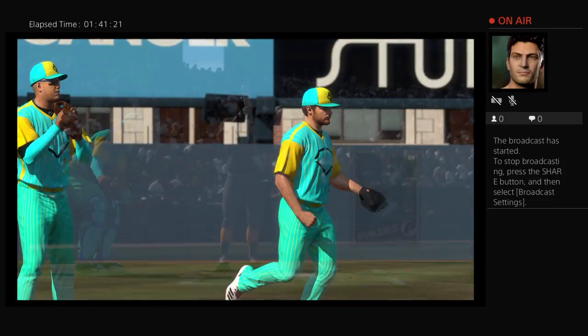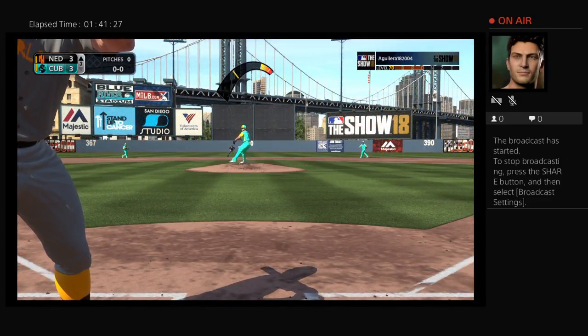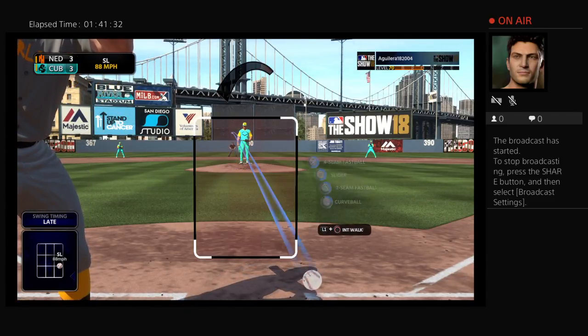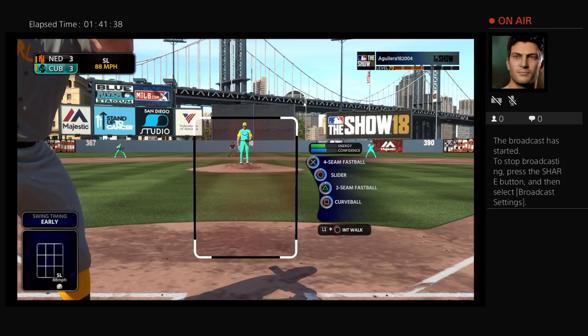Liam Hendricks, a right-hander standing 6 foot even, will take over the pitching duties here. First offering on its way. Swings through the slider there. First baseman, Mike Schmidt. Slider's in for a strike.